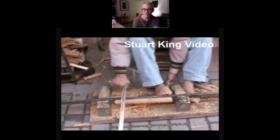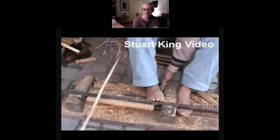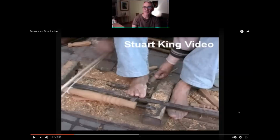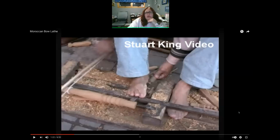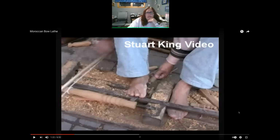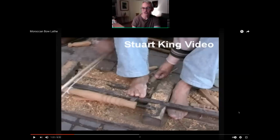So the lathe essentially is the device that's holding the piece of wood so that it can be turned. If you see a modern lathe in a shop, it's a machine that has the pins that hold the wood in place. It allows you to turn the wood and then use the chisels to shape and form the wood into a cylinder.